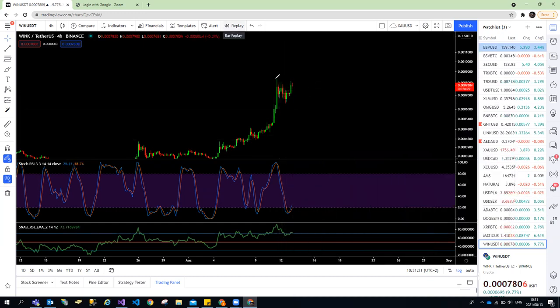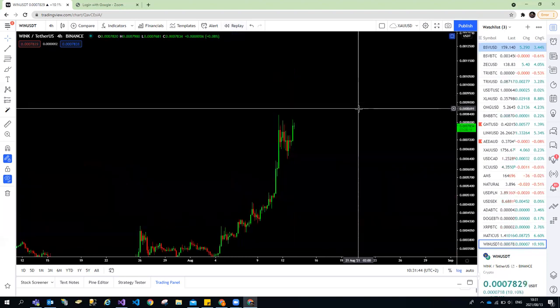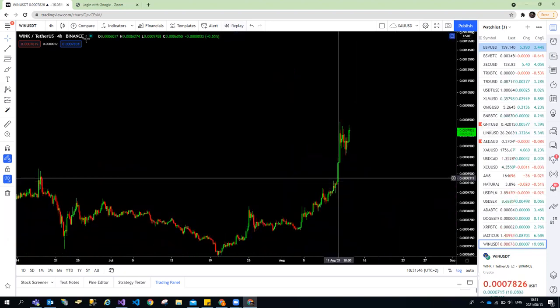We're going to see more upside here. It's a 4-hour correction. We're looking for more upside. We're at the bottom, well above 50, at about 70 here on the RSI. So Wink is going to see more upside here.